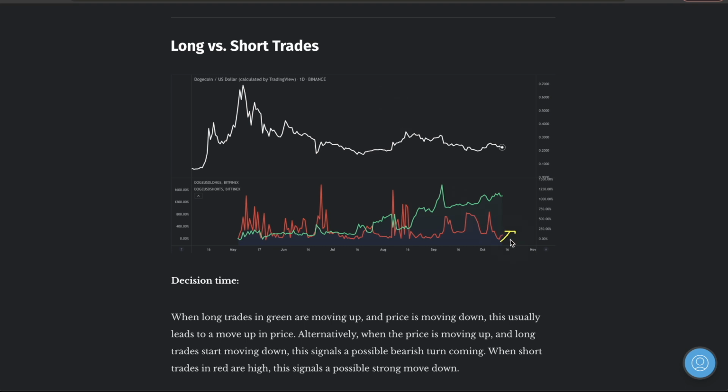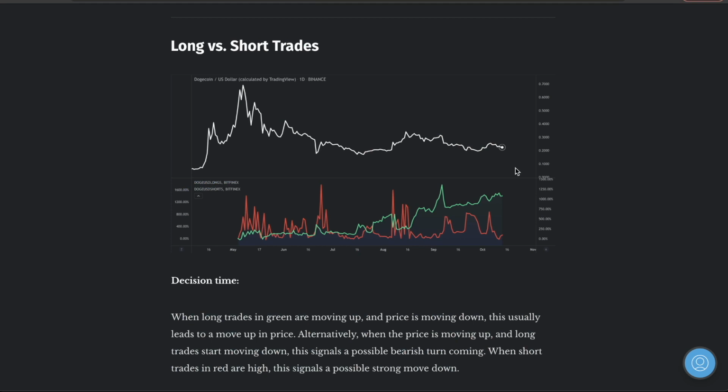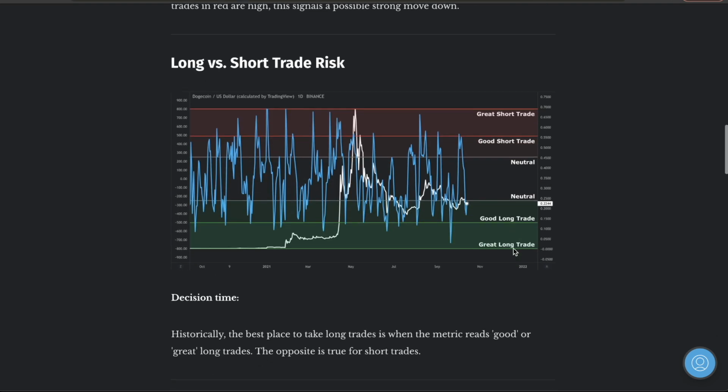Short trades are increasing. What I want us to be watching for in here, the point of pointing this out, is that this could put some pressure on the price moving up. Not only do we have the trend exhaustion at the top and the well money flow at the top, but we also have the short trades blockchain metrics increasing. That could put some pressure on Dogecoin. That's why you guys want to look for some exits.